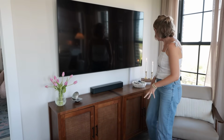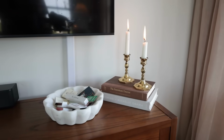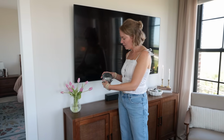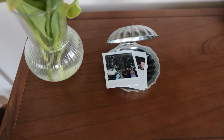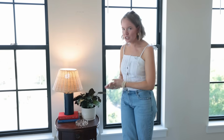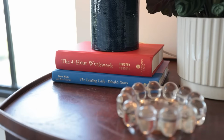And then on the TV stand, I have more matches. I went a little bit crazy collecting matches recently. And then I thrifted this little shell, and I just have a couple of Polaroids of our friends and family in here, and some more fresh flowers. This is another piece I thrifted. I actually just got this like 2 days ago. It's just an old mahogany little side table.